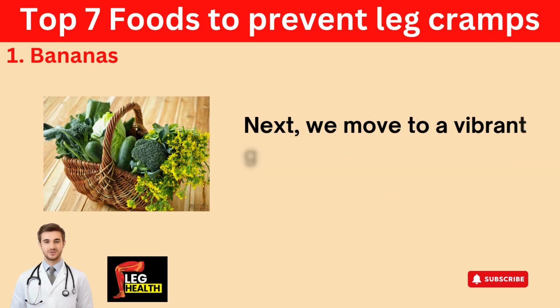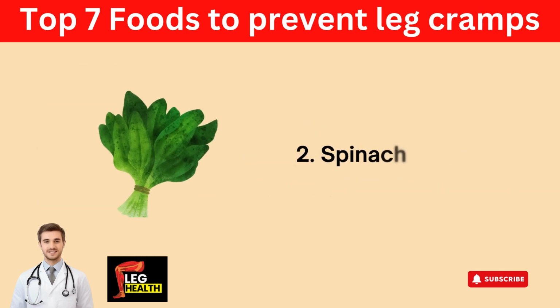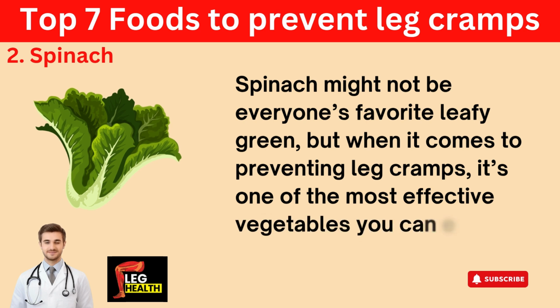Next, we move to a vibrant green vegetable that's equally powerful, spinach. 2. Spinach. Spinach might not be everyone's favorite leafy green, but when it comes to preventing leg cramps, it's one of the most effective vegetables you can eat.